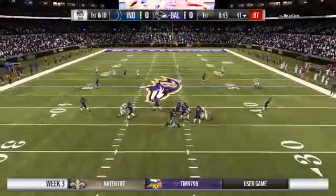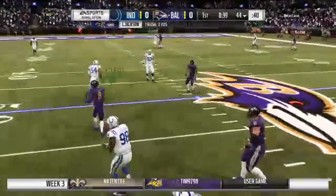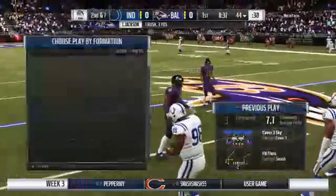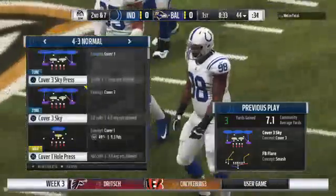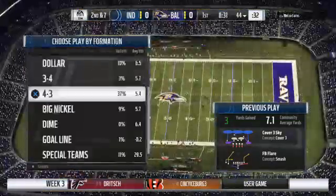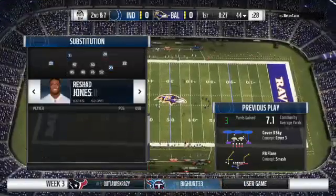On 1st and 10, it's Jackson. Dancing to his left. And he'll get up near the 45. They'll spot it at the 44. He'll get 3 yards on the scramble there. It's 2nd down. Yeah, he only gets a few yards on 1st and 10, but he's better off doing that than throwing an incompletion or even worse, an interception.